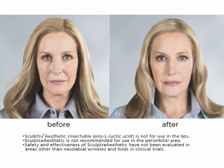Sculptra aesthetic is the only injectable that works gradually and can give you noticeable results that can last up to 2 years.